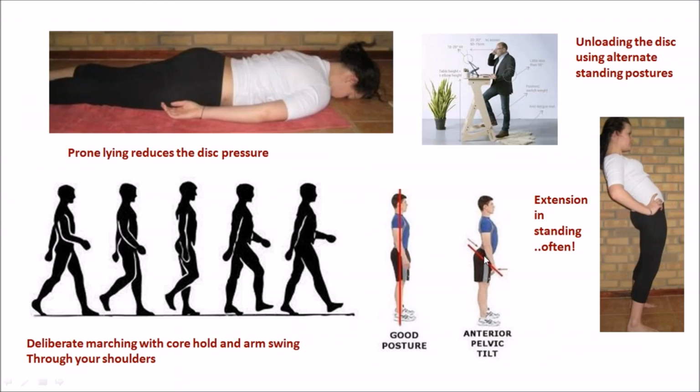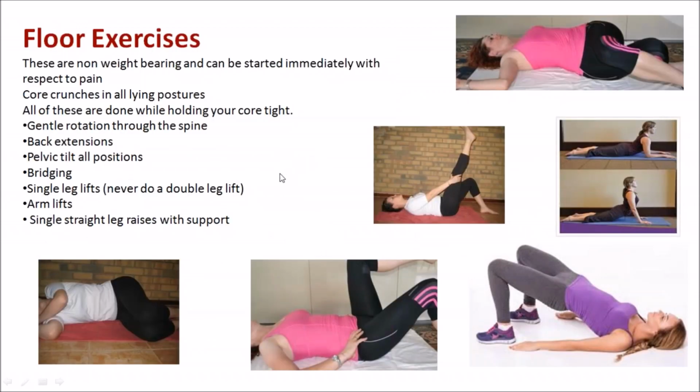So having a look at some of the resting postures, we want to unload the spine. You can do this as a movement pattern. If you work at a desk, just simply by unloading, by putting a leg on one step. Again, you don't stay a long time in these postures. Just going through the deliberate marching, walking through, swinging through your arms, not through your elbows. So this is correct, this is not. And lying on your belly, that unloads the disc the most.